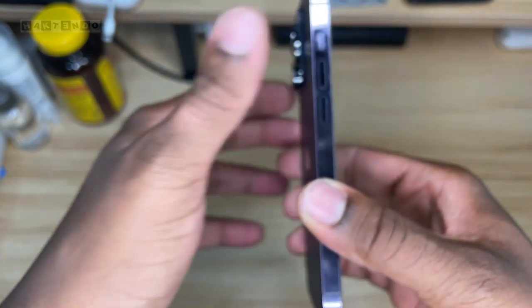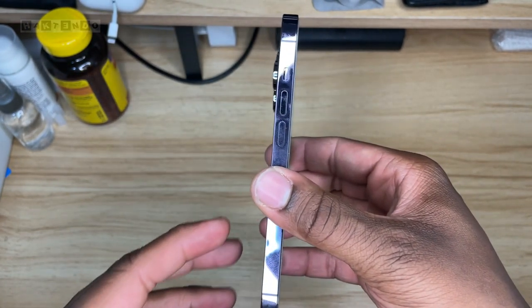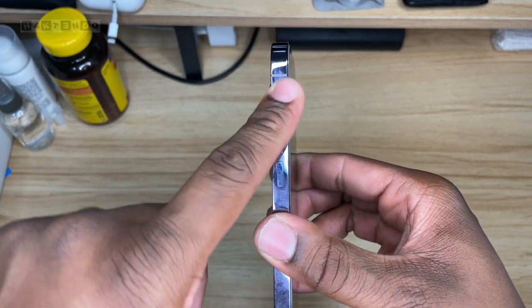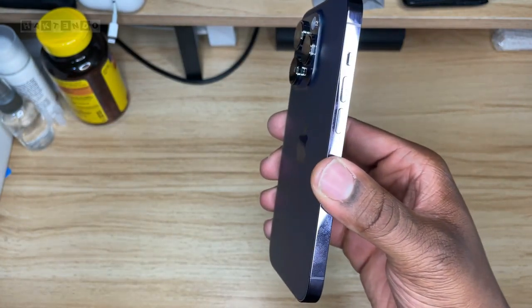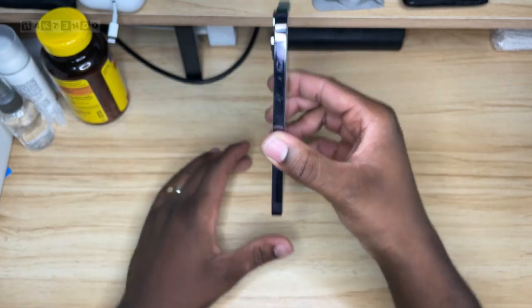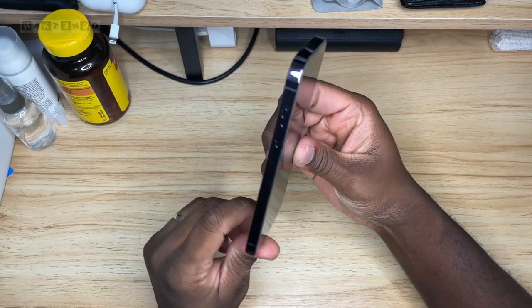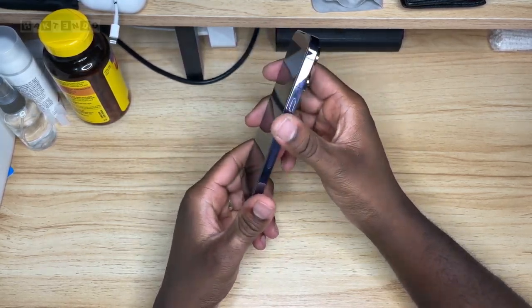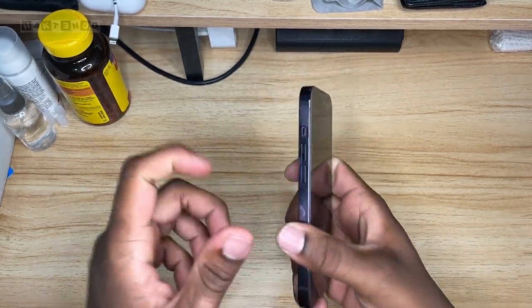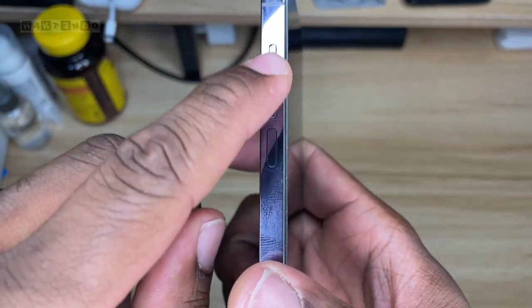Other than that, going to the side, we got your same surgical grade stainless steel. It's a little bit thicker, a little bit more thicker compared to the 12 Pro. I'm not too sure on the 13 Pro because I never had a 13 Pro, but it is a little bit more thicker than the 12. Also, you can still see it still gets fingerprints all over it, this thing. It's fingerprint city all around the stainless steel band. And you got your signature mute switch from Apple. You got your volume rockers.